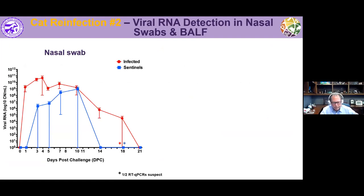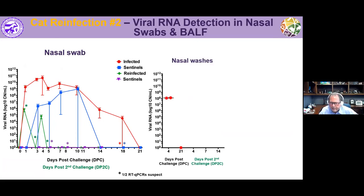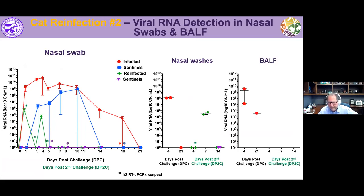What did we see in the upper respiratory tract? Similarly as before, we saw shedding of the virus on day 1, but also on day 3 or 4 post reinfection. The sentinels did not shed throughout the entire observation period. In this case it was only 14 days. The blue and red are the primary infected and the primary sentinel animals. If we looked at nasal washes, on day 4 we didn't find anything, but on day 7 both animals were positive, and all 3 on day 14 post-secondary infection were negative. If we looked in BALF, the lower respiratory tract, all animals on day 4, 7, and 14 post-secondary infection were negative.